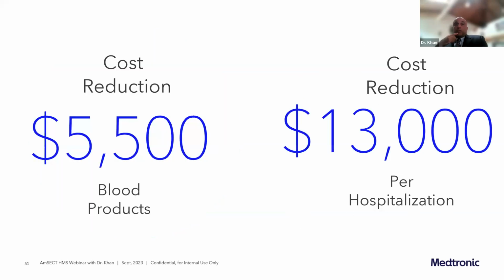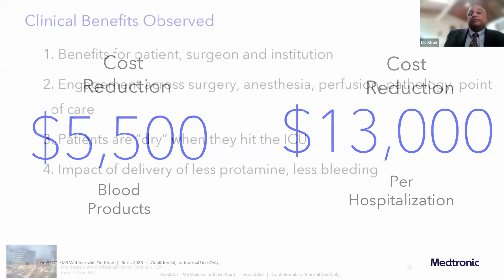Next. Cost savings, $5,500 for the blood products, $13,000 for the hospitalization. That is not small potatoes. That's really pretty significant. That enough pays for an extra physical therapist or an extra nurse per shift to help mobilize the patient, in my mind. Next.